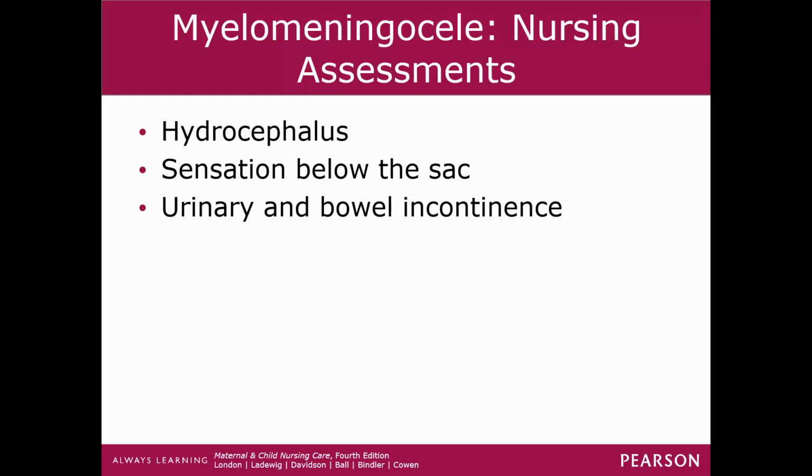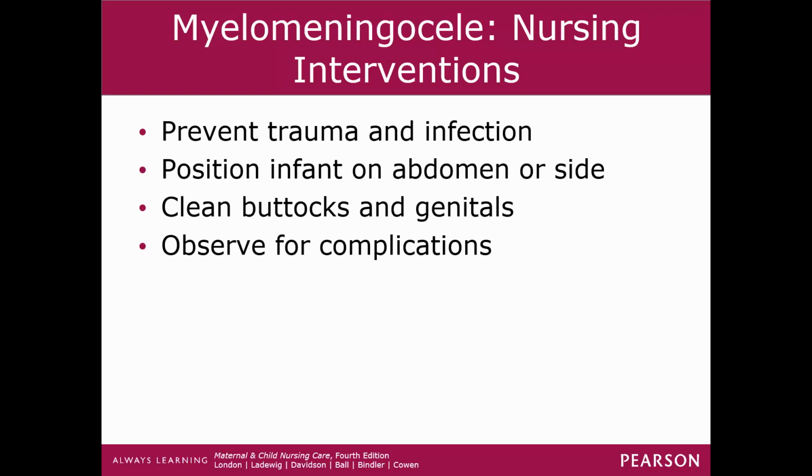Myelomeningocele. This is a neurotube defect. Hydrocephalus is a neurotube defect, but a myelomeningocele is a sac of spinal fluid and spinal cord outside of the body. Okay, so we need to prevent trauma and infection to that site. We need to keep the baby off their back and on their belly. We need to keep them clean. We don't want stool and urine coming up on that, okay?